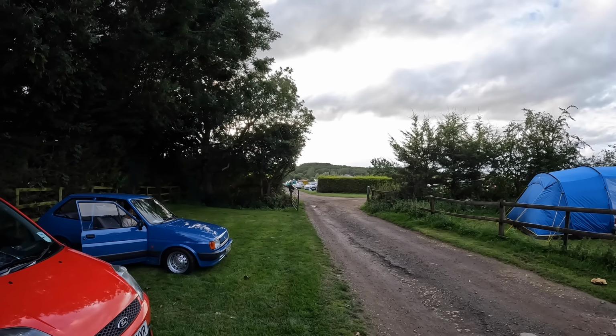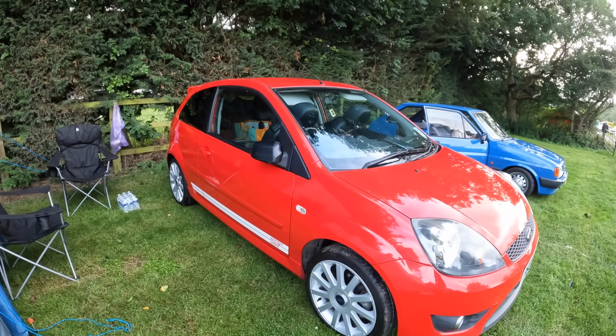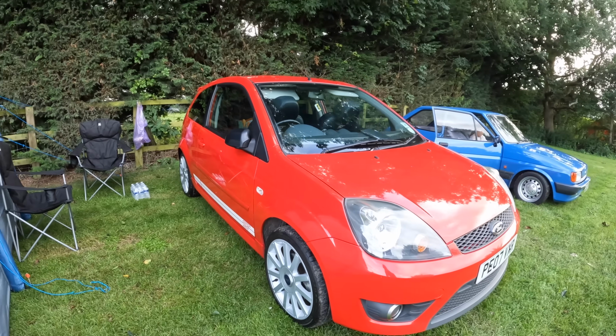Ford Fair stuff. We've parked up with Kieran in his Mk4 Fiesta ST. So clean. I don't think there's a speck of rust on this.